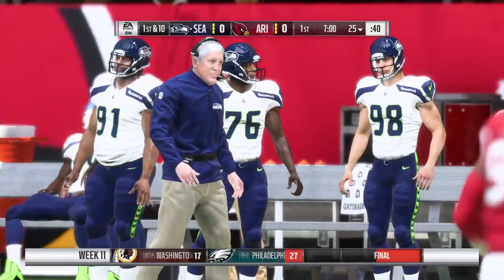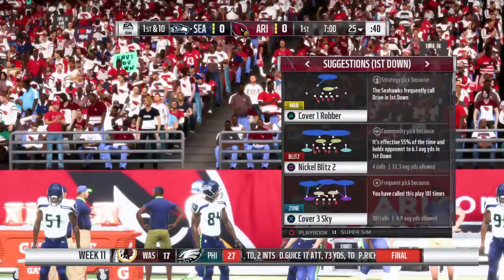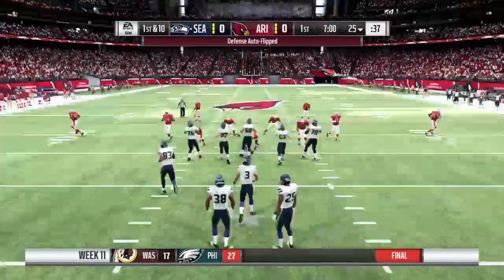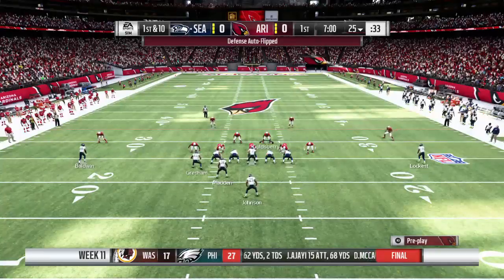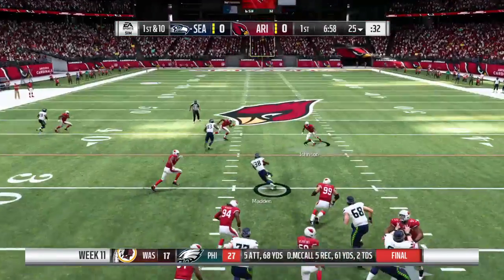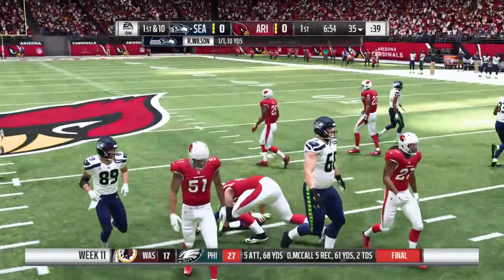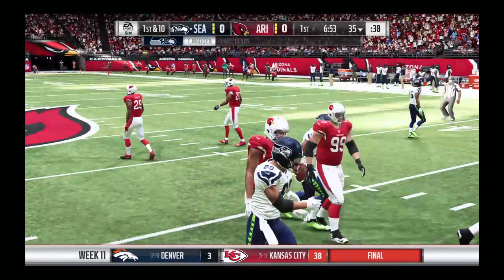Phoenix Stadium in Glendale, Arizona. It's the Seahawks holding on to the football as we jump into the action in quarter number 1. They'll throw on first down with Wilson. This one complete to his fullback out of the backfield. And he's brought down, getting this one up to about the 35.